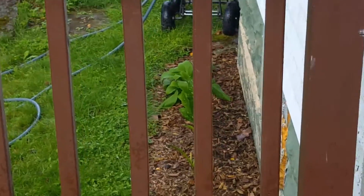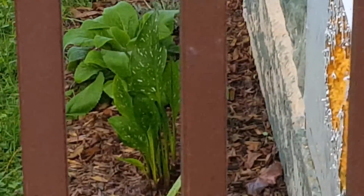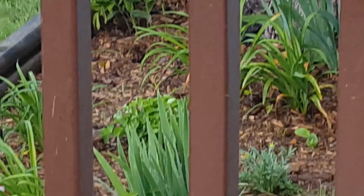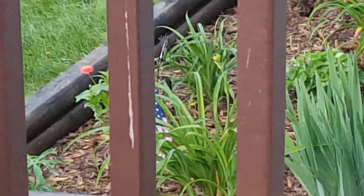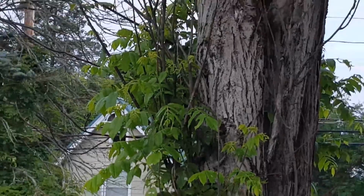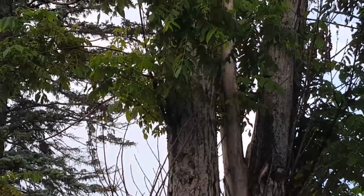Now this here is just showing you that there's a plant that has decided to come up, a calla lily. I was happy to see that one come through. And there's a bunch of lilies over here in this bed that haven't really bloomed yet. And this is the tree that actually is inside of my bed next to my house.